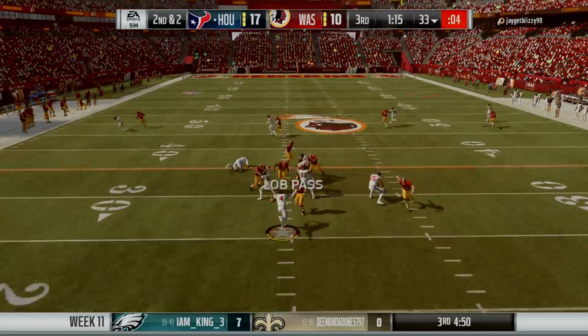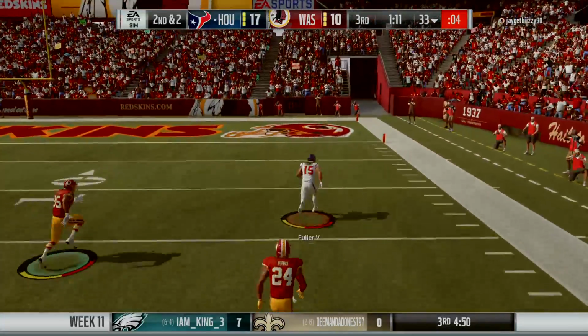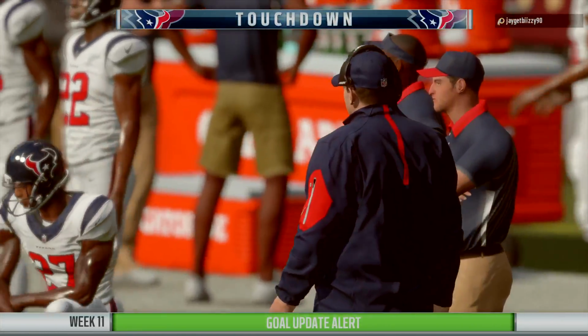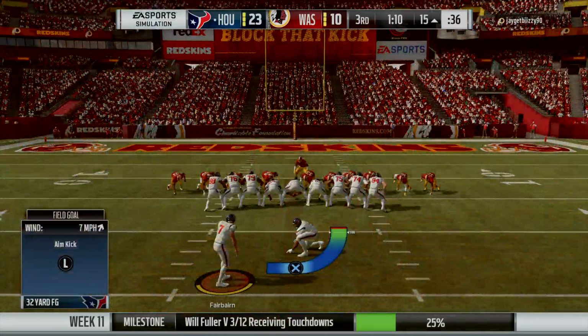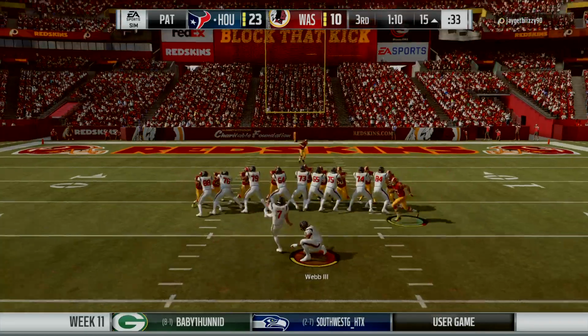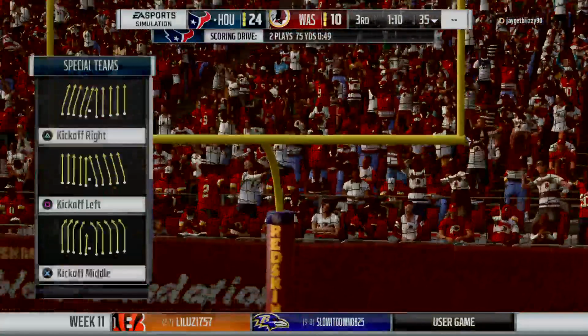Watson off play action. He's letting this one go for Fuller. And that's caught inside the 30. Touchdown, Houston. Will Fuller, his 3rd touchdown now on the year. And the Texans will extend their lead. And correct me if I'm wrong, that was just a simple fly route, wasn't it? No, there's nothing to correct at all. You've got it down pat.